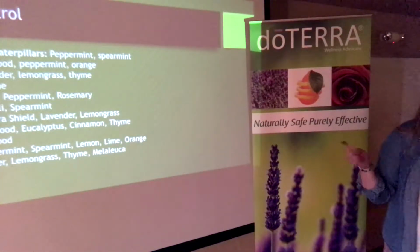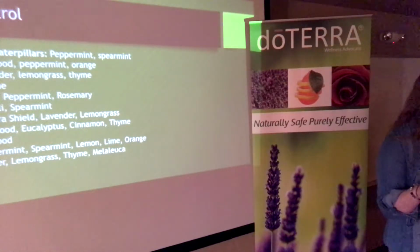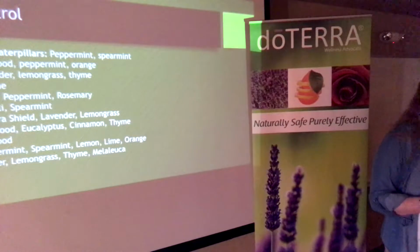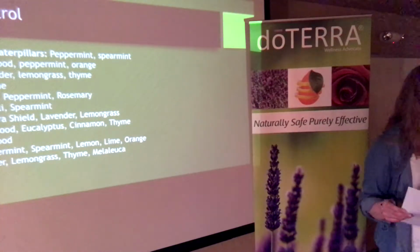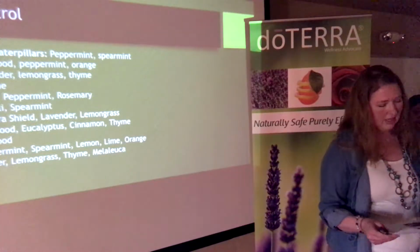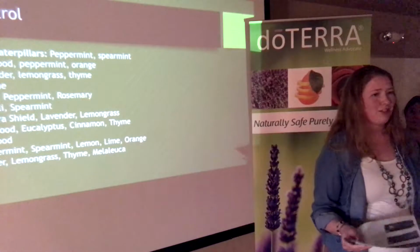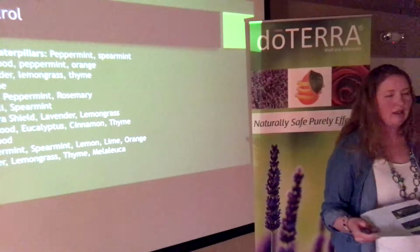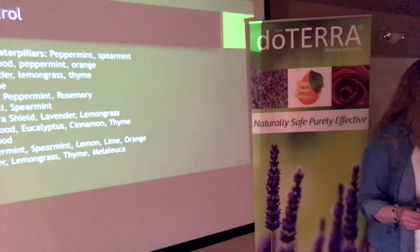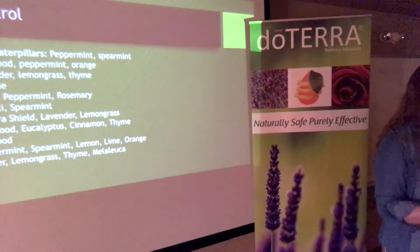And then as far as pest control goes, again, this is listed very specifically in the doTERRA blog. In addition, most of these oils are found in the Terra Shield. And so the Terra Shield is another one that I've loved to use in my garden, especially when I'm not sure what the bug is. It might be a tiny little caterpillar. It might be ants. It might be weird things that look like wasps flying out of the wood in my raised bed.